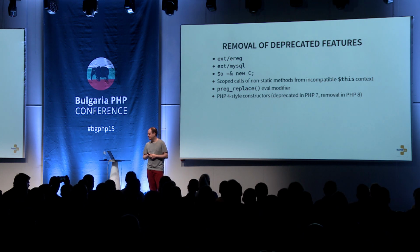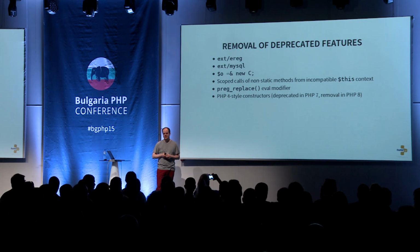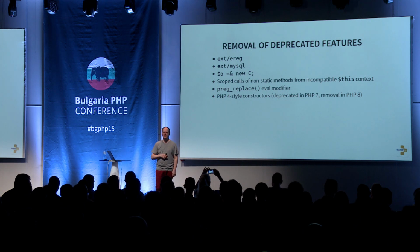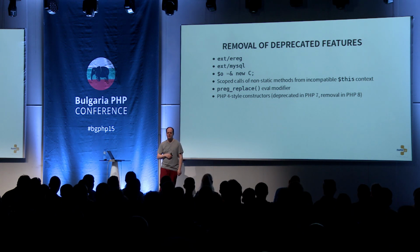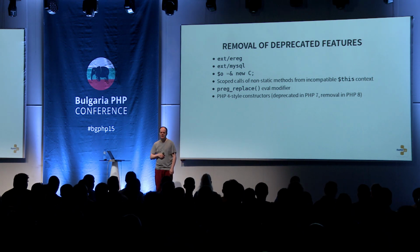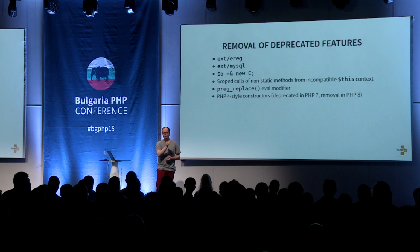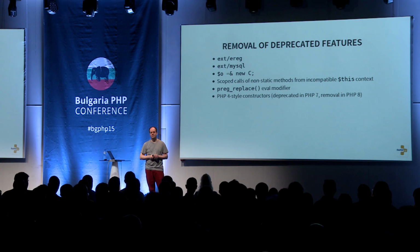Yeah, so ereg, POSIX compat, no, that's really old regular expressions. You don't want to use them. They don't know about binary safety. They don't know about Unicode. They regularly lead to security issues because you're using them wrong. Don't use them anymore. Use PCRE.